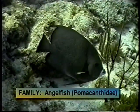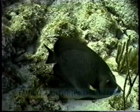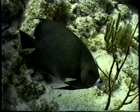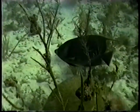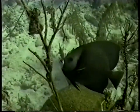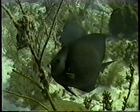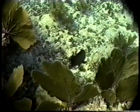The most graceful fish on the reef is the angelfish. Like this gray angelfish, their bodies are large flat oval discs with flowing dorsal and anal fins. An angelfish that looks similar to the gray is the French angelfish. It differs from the gray in coloration, typically a darker black with yellow accents around the scales. The French angelfish is also a little shy, so you may have trouble approaching it closely.